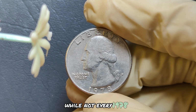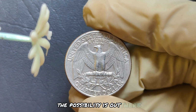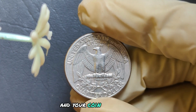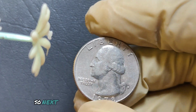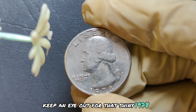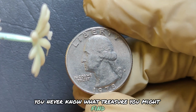While not every 1978 D quarter will make you a millionaire, the possibility is out there. Collectors are always hunting for that rare gem, and your coin could be it. So, next time you're sorting through your coins, keep an eye out for that shiny 1978 D Washington quarter. You never know what treasure you might find.